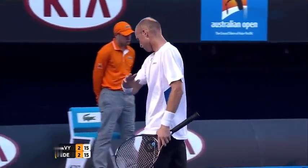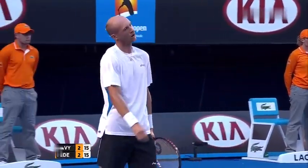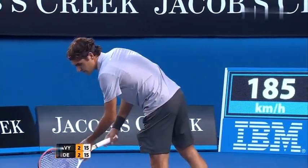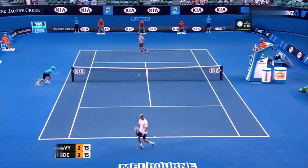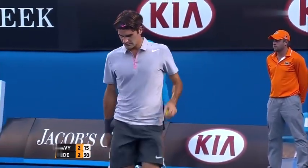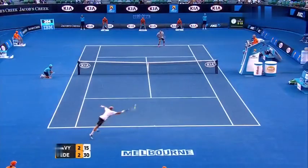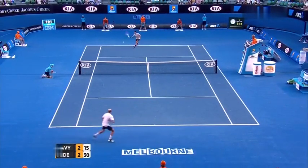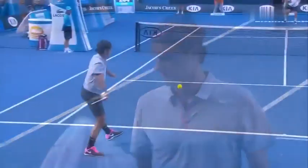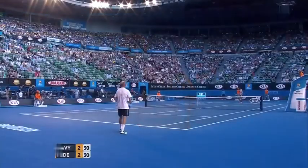Davydenko missed that, but he's come out with a game plan where he's just going to tee off, and he's not just passively moving, trying to move the ball from side to side. He's going after them, and so we've had some pretty good heavy hitting here to start off with. Scrambles again, and Federer plays the drop shot, not well executed, halfway up the net.